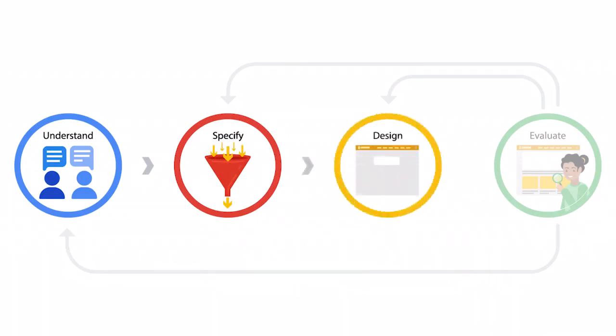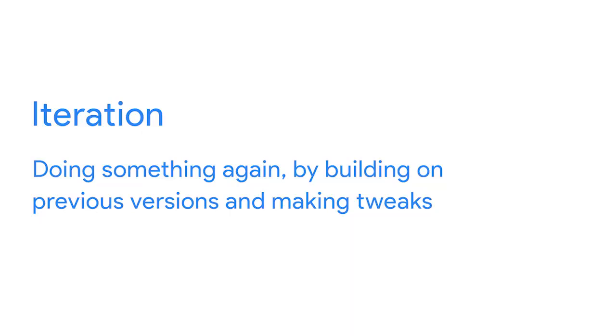Then, design solutions to the end user's problem. This is where you'll come up with ideas for what the product might look like and actually start building the product. And finally, evaluate your design against your end user's needs. Does your design solve the end user's problem? You'll find out here. And you'll also do it by testing your product with real people. It's important to keep in mind that as you go through this process, iteration is key. Iteration means doing something again by building on previous versions and making tweaks.